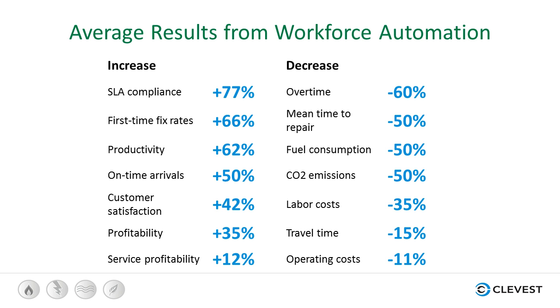Okay, so average results from workforce automation. This really just reinforces the value proposition. SLA compliance is up 77%. That's remarkable. You can just look over some of these: 42% for customer satisfaction, profitability up 35%. So the value proposition is here, and it's multifaceted, including reducing CO2 emissions. So you have both a reduction in environmental impact and an increase in customer service, so SLA, and then a productivity and profitability increase. So it really is a win-win-win proposition overall.